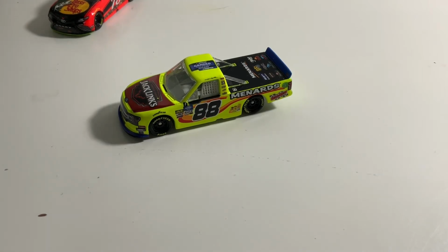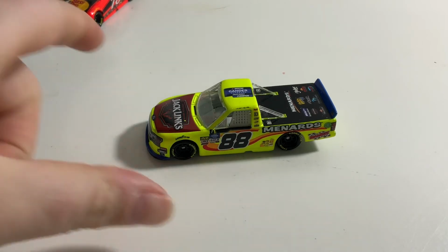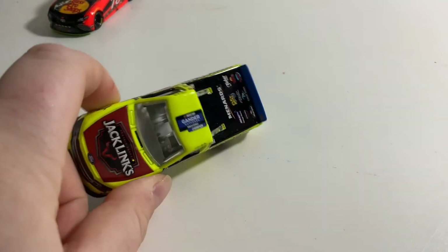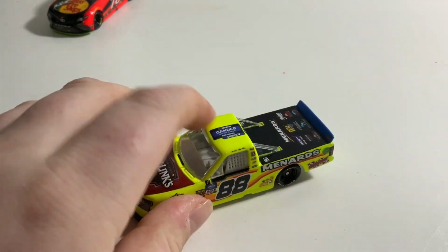Now, people have printed out details to put on the top of their diecast, but it's just not the same. The color doesn't look right half the time, and it just looks really choppy most of the time. But if you're a fan of that driver, get the car. You can get the car if it has the champion logo, because if you were rooting for that driver to win the championship and you're a fan of that driver, you should honestly get the car. So that's my stance on it.